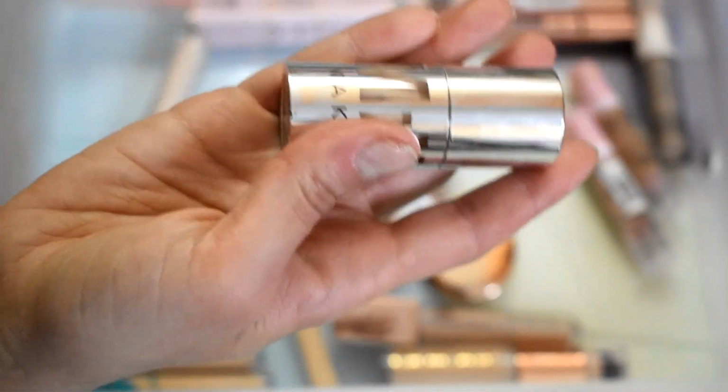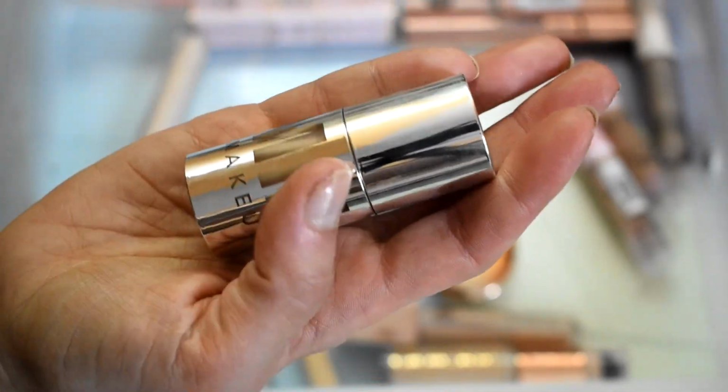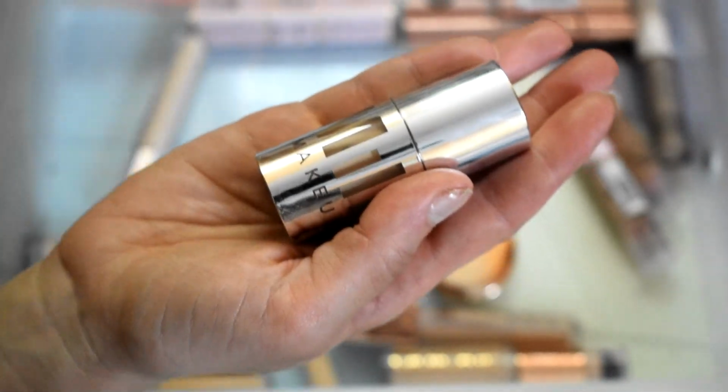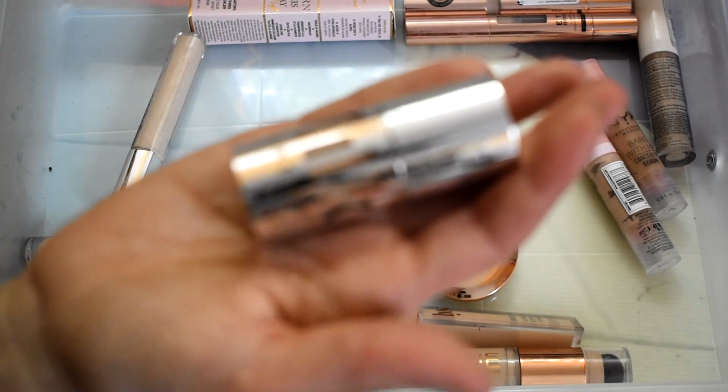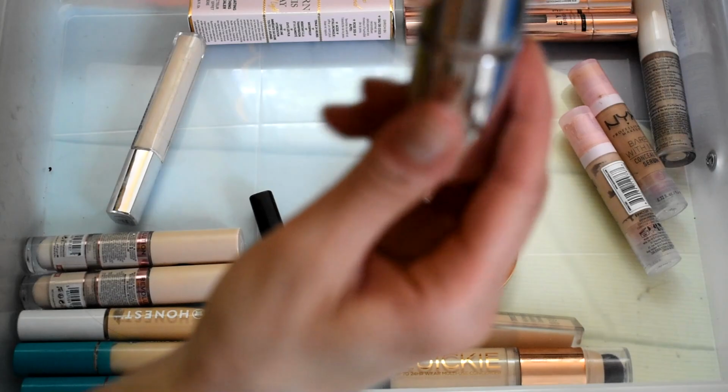I think it gives a really good amount of coverage, but I have a sneaking suspicion that it breaks me out. I don't know what it is, but there's something about cleaner makeup brands that always breaks me out for some reason. I don't know for sure if it's this, but I just feel like every time I wear it, I get a blemish the next day.